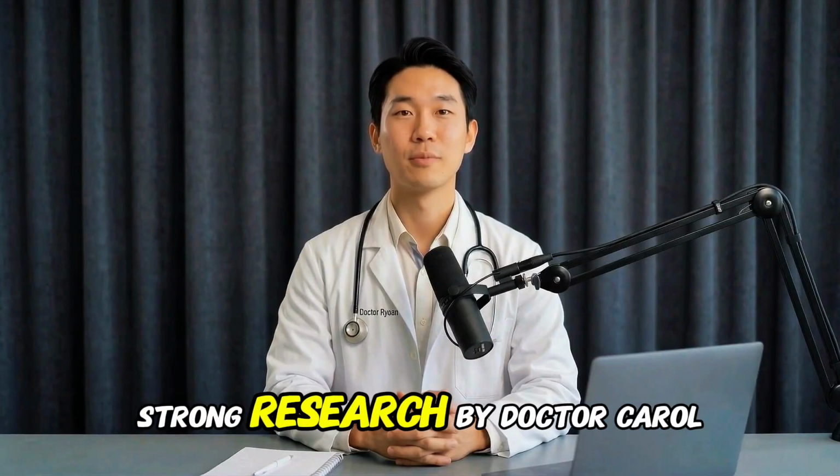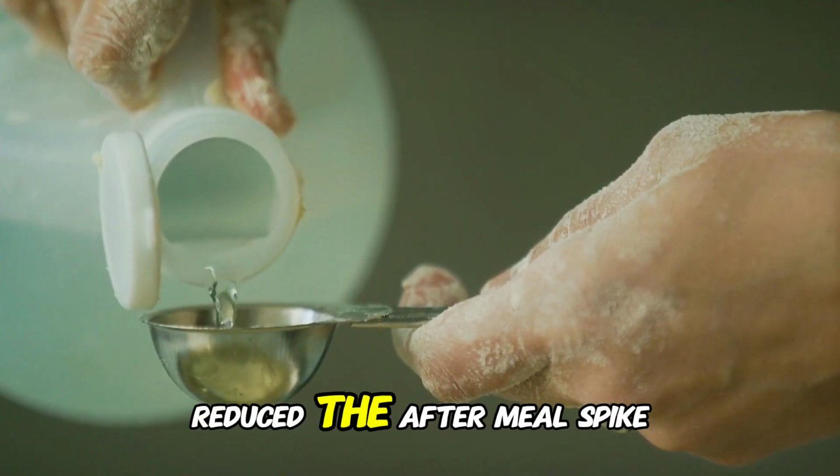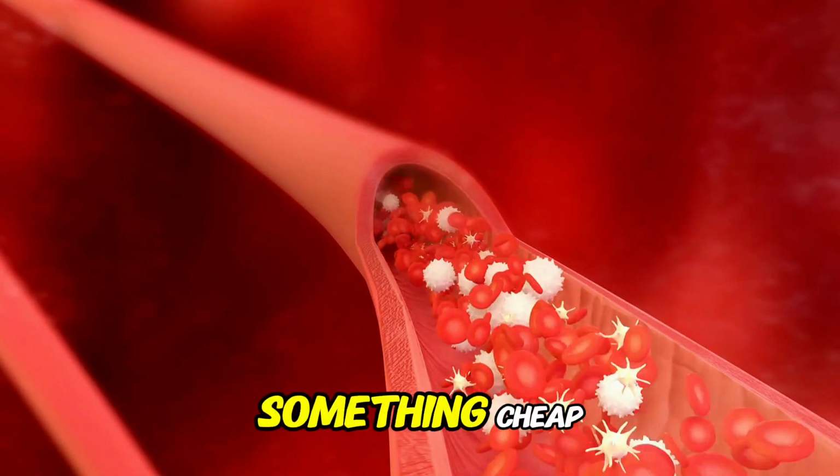Strong research by Dr. Carol Johnston at Arizona State University showed that 1 tablespoon before a carb meal reduced the after-meal spike by about 20% in people with insulin resistance. That's a big effect from something cheap.